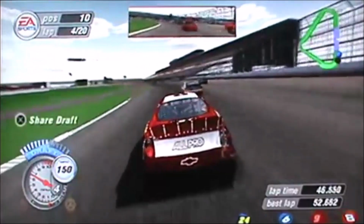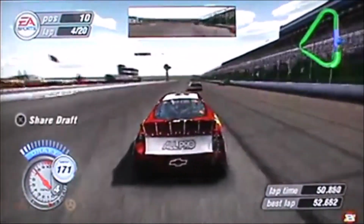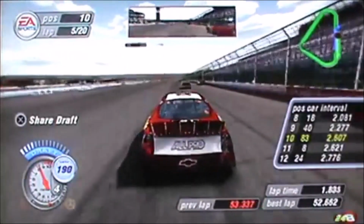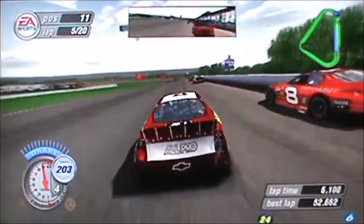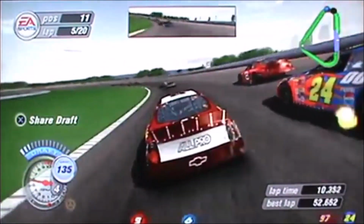Okay, good thing Marlon cleared me because I was either gonna be clear of him or he was gonna put me in the wall or something. I don't know. Marlon, get back here so I can get your draft and so I can keep pace with Dale Jr. Damn it. It's fine, whatever. I'm keeping pace though now. That's fine. The 8 car is still there.